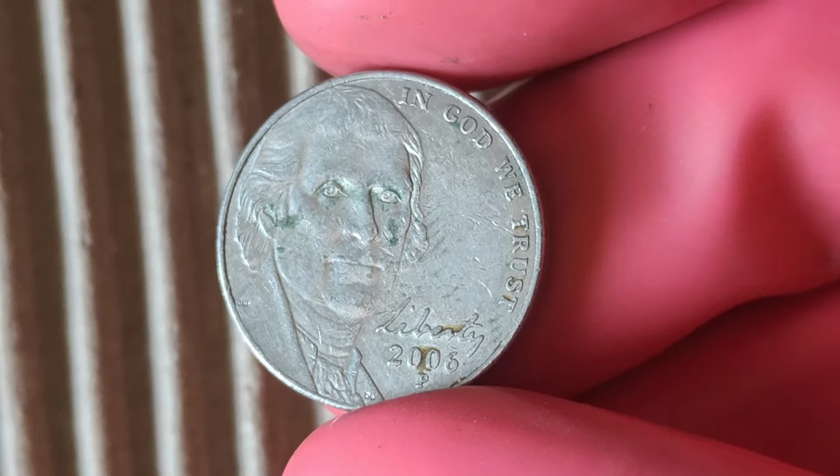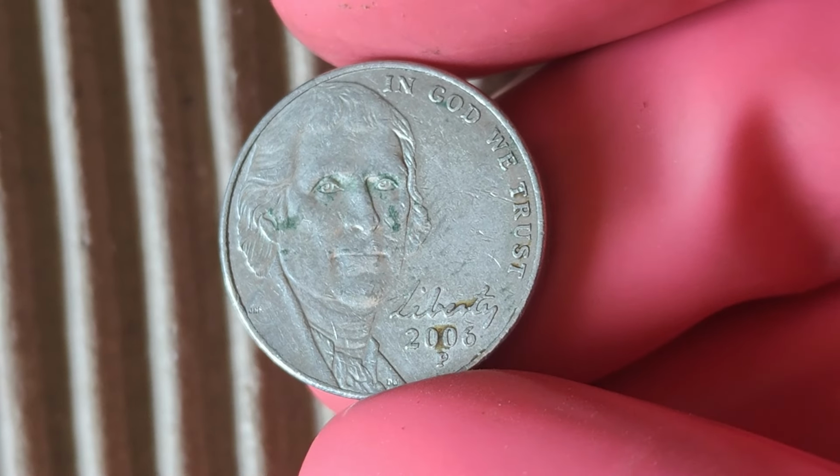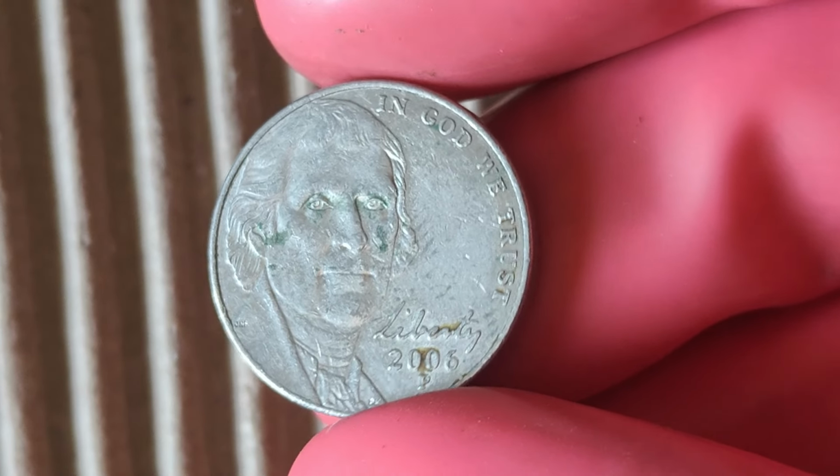So the next time you get a nickel in change, don't underestimate it, because your average pocket change might just hold a $1 million treasure.